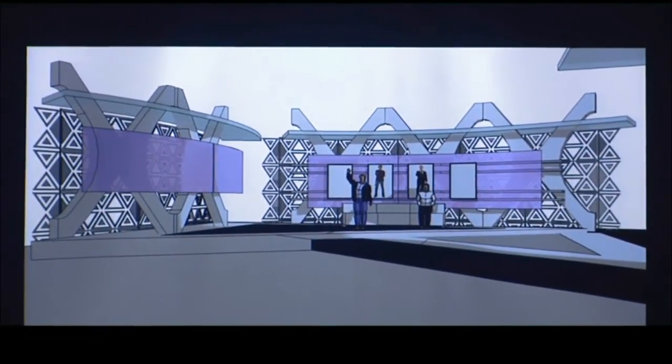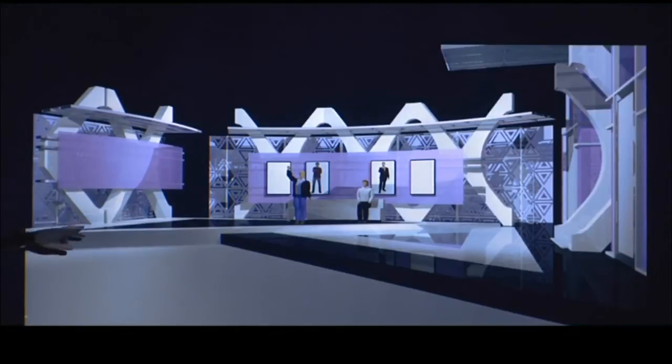But they felt, a rendered version of that, but they felt that these mid-ground structural elements were a little bit too strong, that there was a feminine viewership for the show, and that X was a little too macho.